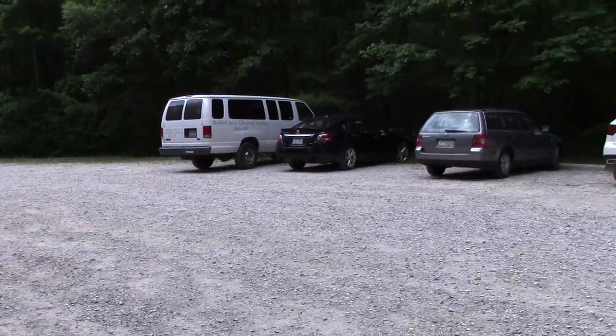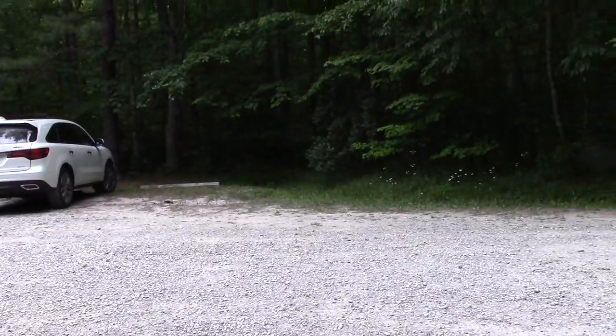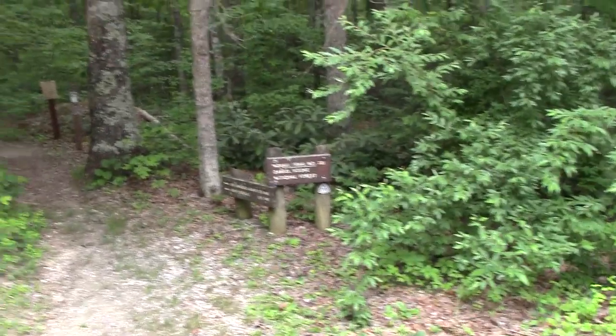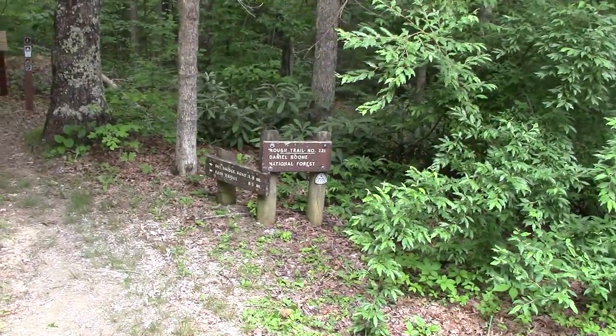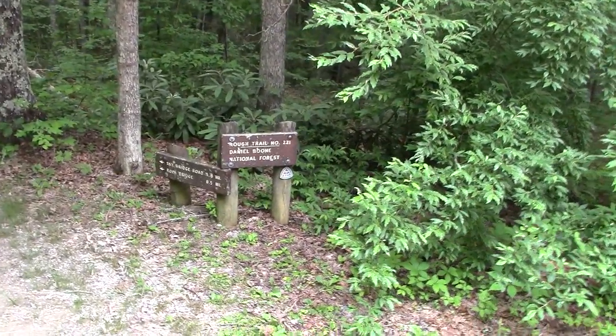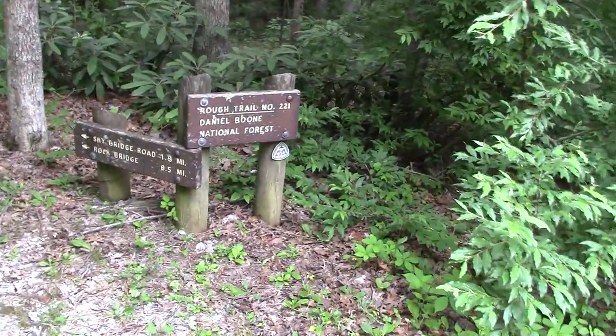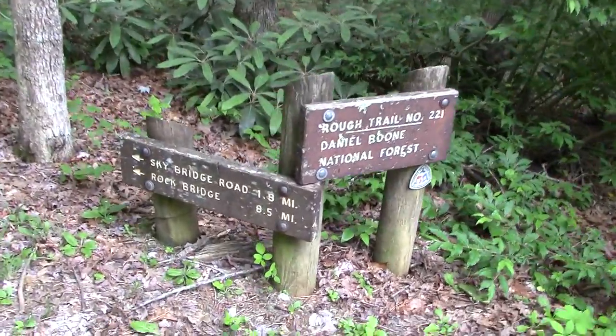Okay, this is Chimney Top Road. I come out over there. I'm going back in right here. Says I've got about 1.8 miles left to go.